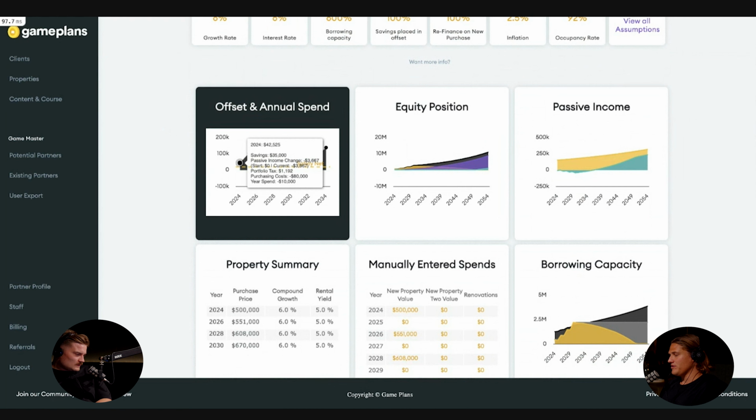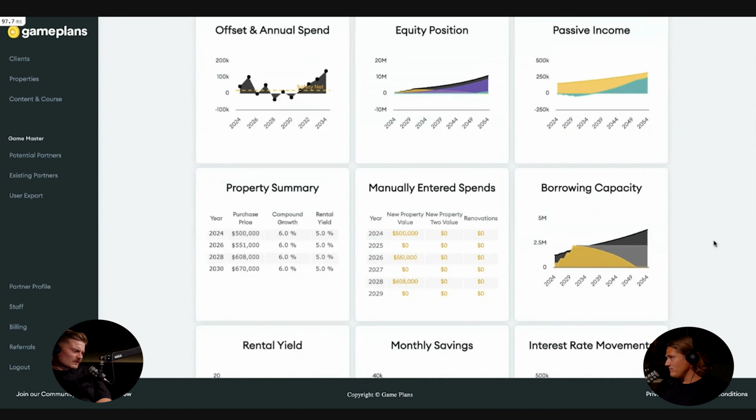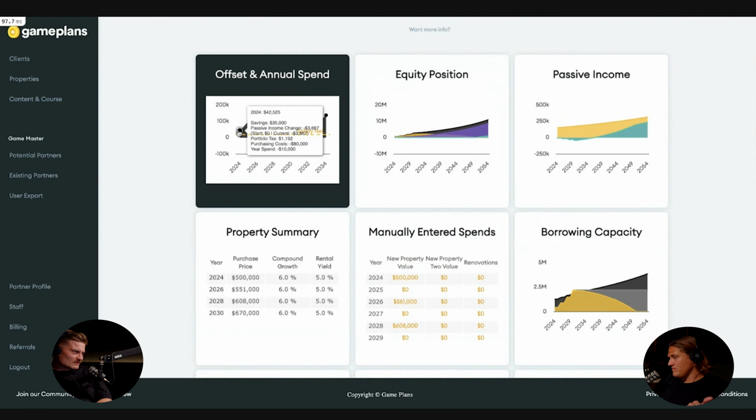So year one, after doing our first purchase, our purchasing costs are going to be around 80 grand, and that leaves us with about 35 grand worth of savings. So we're comfortable from a savings position, which is good. Hang on, go back. 80 grand purchase costs, 35 grand savings? So we started with 100, plus we've got savings in that year though. Oh, okay, so we've saved 35 grand in that year. Gotcha. So at the end of the year, we end up at around 40 grand.